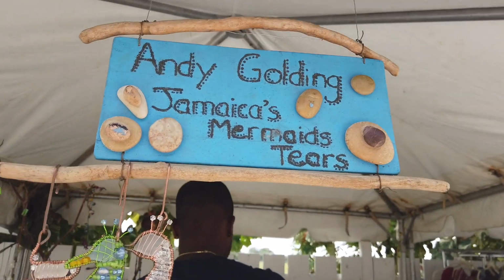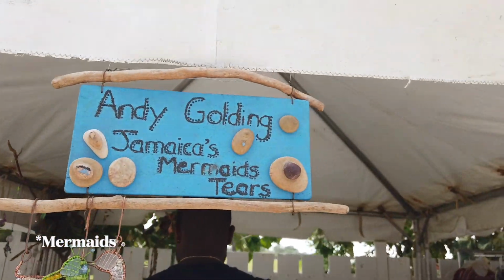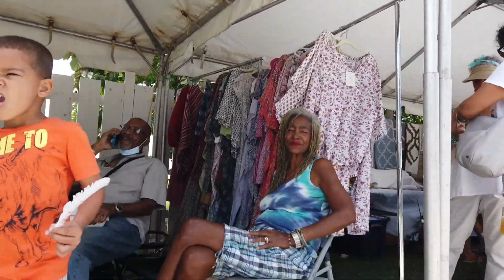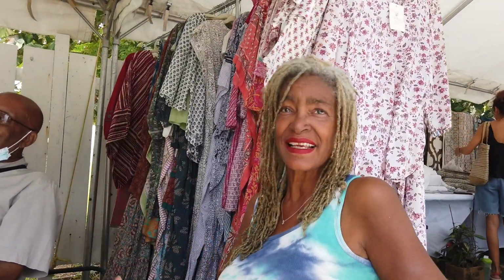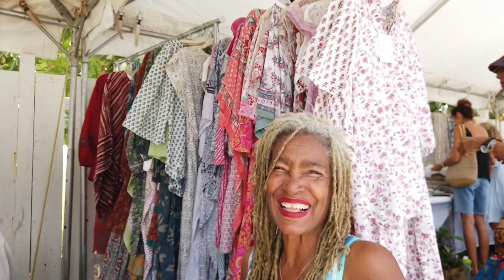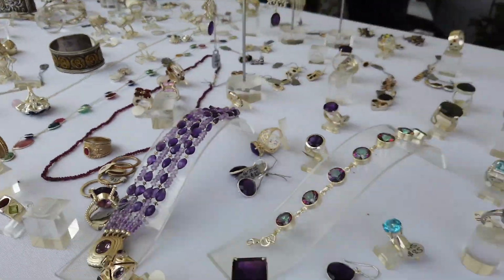Okay. Jamaica's mermaid tears. Nice. All sea glass. I do sea glass mixed with amethyst, Russian fire glass, jade, crystals. It's all mixed together, all done with copper, because the jewelry is for health and beauty. Oh wow, amazing. Nice. And jewels.